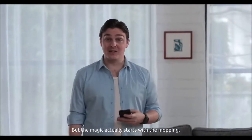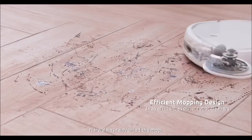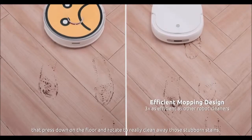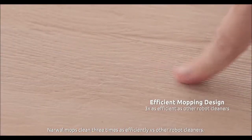But the magic actually starts with the mopping. Other robot cleaners that claim to mop only sweep the floor. Narwhal has reinvented the mop. It has rounded triangular mops that press down on the floor and rotate to really clean away those stubborn stains. Narwhal mops clean 3 times as efficiently versus other robot cleaners.